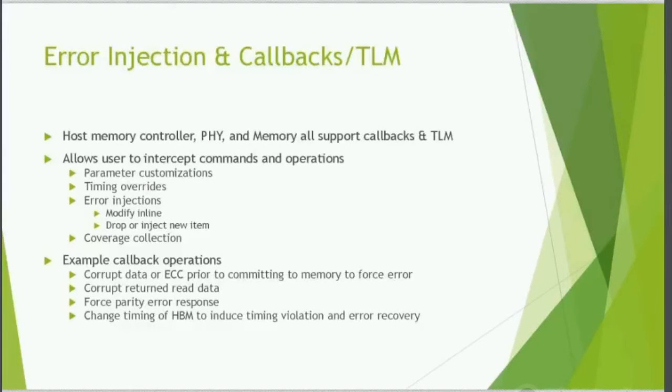also supports error injection using standard UVM methods such as callbacks and TLM ports. Typically, you can use the various callback points to inject ECC errors and parity errors on read or write, corrupt the data, or change the timing class of the HBM memory.